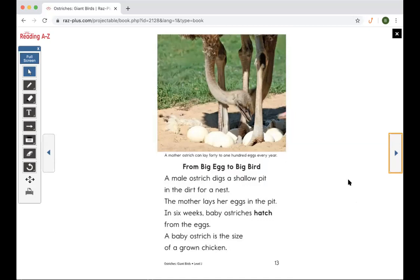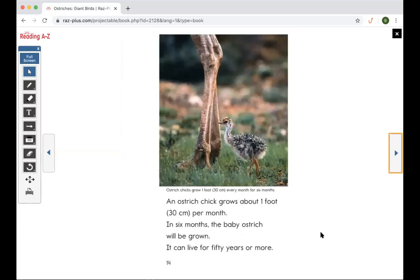Under this picture, it says a mother ostrich can lay 40 to 100 eggs every year. That's a lot of ostrich eggs. So the male ostrich has to make sure that it makes a nest that's large enough for all of those eggs. An ostrich chick grows about 1 foot, 30 centimeters per month. In 6 months, the baby ostrich will be grown. It can live for 50 years or more. So in 6 months, we are not fully grown. In 6 months, we're still a baby. So it takes humans a lot longer to grow up.